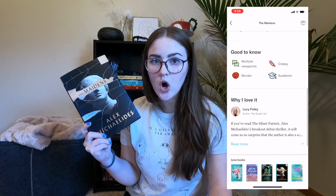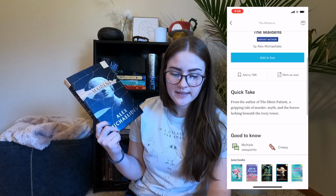So another really cool thing about Book of the Month is you can scroll and find the book you want and you can take a closer look at them and it'll give you a quick synopsis, it'll tell you things that are good to know, it'll give you a full-length synopsis. You can even preview and read a couple pages of it, which is kind of nice. I don't typically do that. I typically just stick to the synopsis.